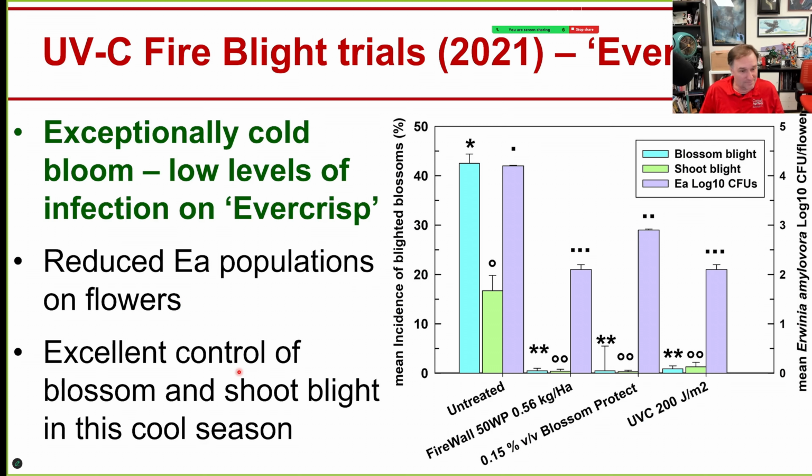Great. Excellent control, pretty decent, of blossom blight and shoot blight. It was a cold year, so it's not going to be a challenge. This is blossom blight and shoot blight with Firewall and Blossom Protect. UV is not as good, but not statistically different.